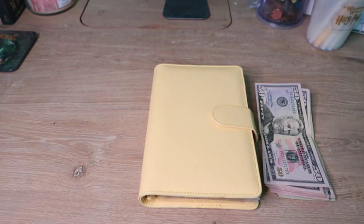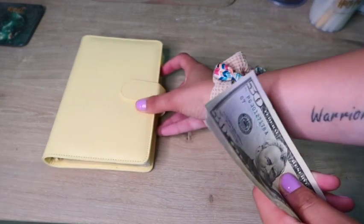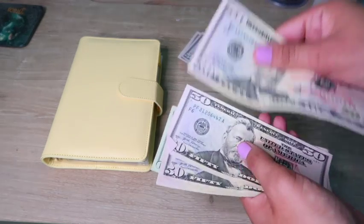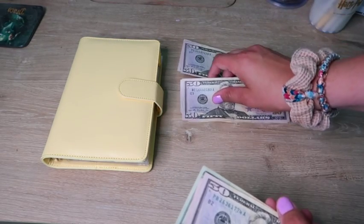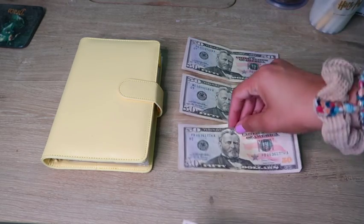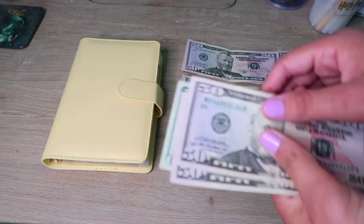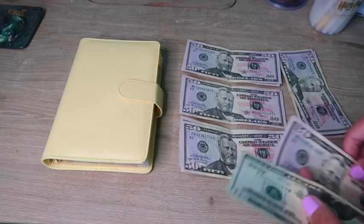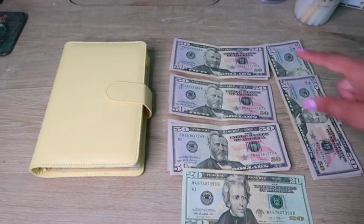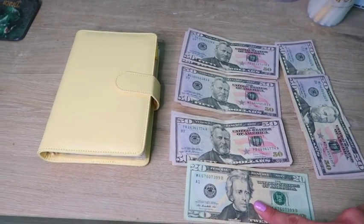All right, guys, here is my money. I have $520, so let's count it. 50, 100, 20. So we officially have $100, $200, $300, $400, $520.